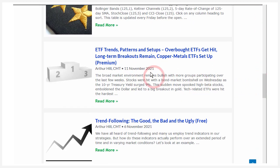And then tomorrow I will be doing my Thursday ETF report. That is the Trends, Setups, and Patterns report. And I cover some 20 ETFs in each report with key trends out there, patterns, breakouts that are working, and then short-term bullish continuation patterns. In fact, we've got some bull flags working in some of the energy ETFs, and I'll be highlighting those tomorrow.